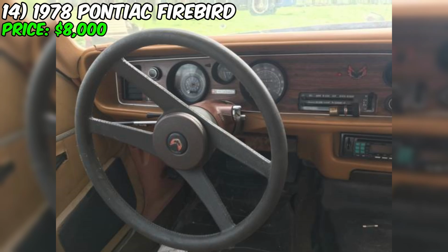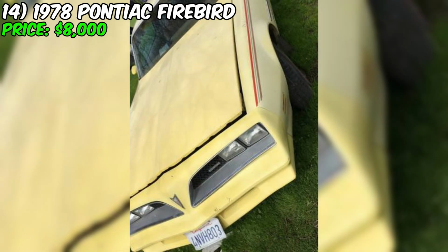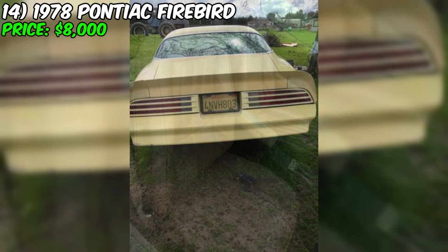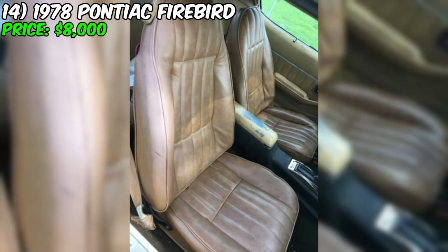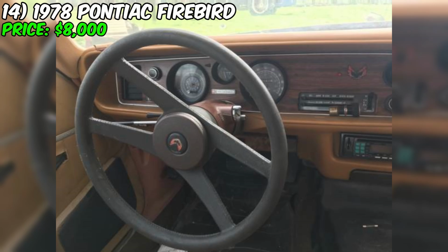Assuming everything checks out, this 1978 Pontiac Firebird could be a really fun project car for the right buyer. It's got that classic muscle car look, with the long hood and short rear deck that define the Firebird style. The fact that it needs some work means you can really make it your own, whether you want to restore it to factory specs or add some modern upgrades. Of course, a project car like this isn't for everyone. It'll take time, money, and a fair bit of elbow grease to get it back on the road. But if you're up for the challenge and you've got the skills or the willingness to learn, this Firebird could be a really rewarding project.